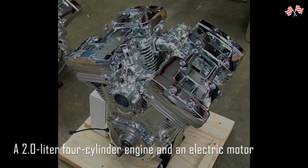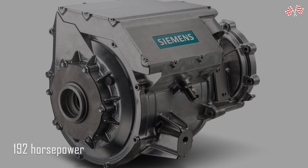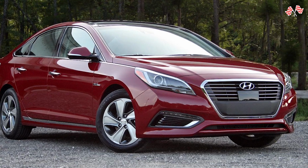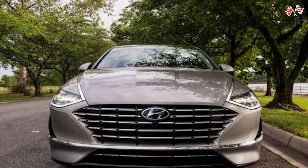A 2.0-liter four-cylinder engine and an electric motor combined to produce 192 horsepower as part of the Sonata's hybrid powertrain. This hybrid has little issue getting moving, even when you're starting from a standstill or increasing your pace. When you're driving in sport mode, the standard 6-speed automatic transmission shifts may occasionally be smoother. In addition, it is a little awkward to switch from hybrid to gas-only power.